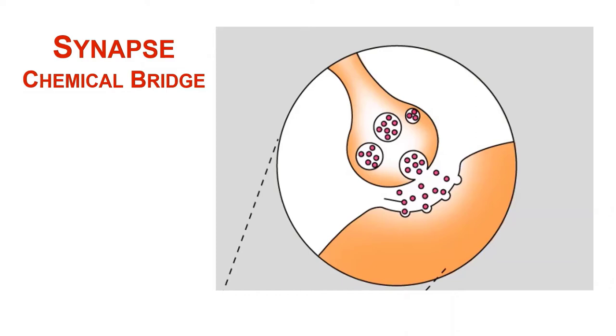This is the axon coming down to the dendrite down here. And these are little globules of, let's say, serotonin. Serotonin is a really important neurochemical for us to feel good about ourselves. It makes us feel calm, relaxed. When people have a problem with depression, one of the chemical changes that occurs is that they don't have enough serotonin to cross this bridge.